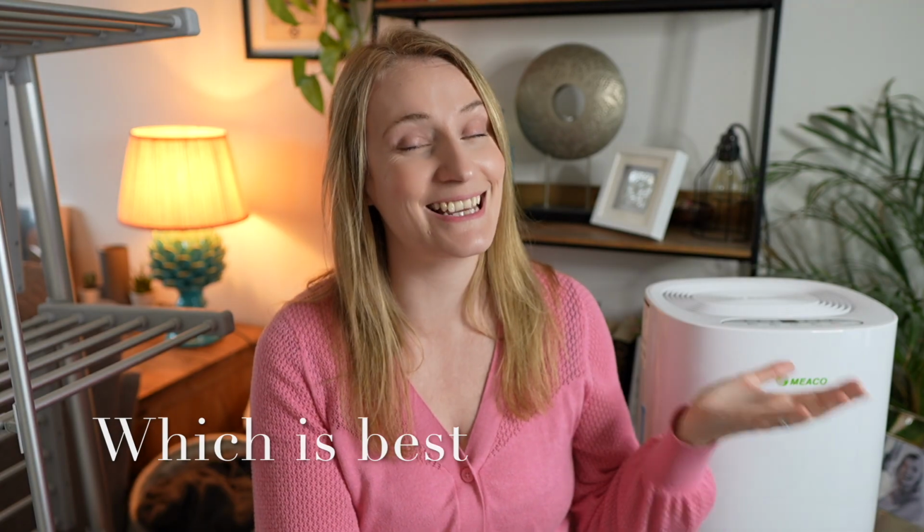So which one wins the contest for me? My personal preference is the dehumidifier. It costs less to run, this one does anyway. I found I can actually dry more clothes with this one than I can with the heated airer. That's because if I use my concertina drying rack next to the dehumidifier, I just seem to be able to get more clothes on there, and as long as I rotate the drying rack around so that all sides of the drying rack are having a spell being closest to the dehumidifier, that seems to help the process speed up quite a bit.